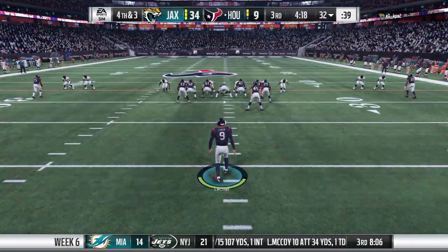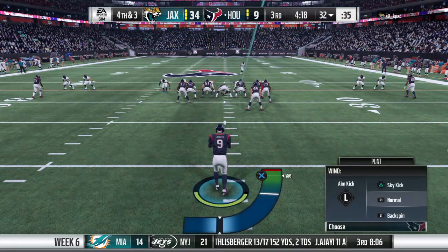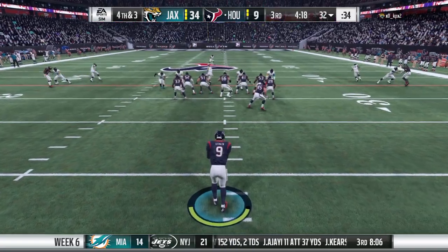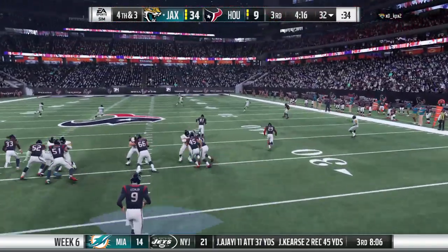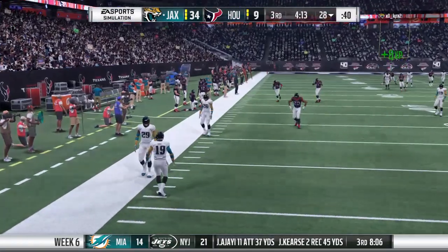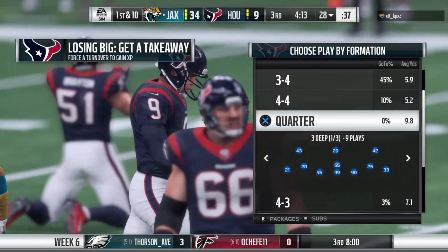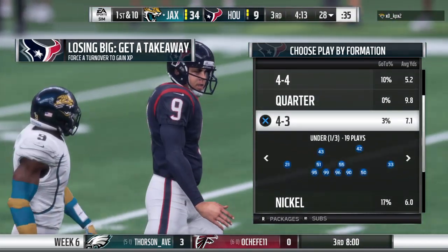Here's Shane Lechler now, as he's on to punt for Houston. And he gets it away, a directional kick going toward the sideline. And this one will not be returnable as it sails out of bounds. And out now comes Jacksonville as they get ready to go.